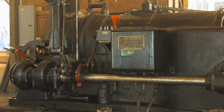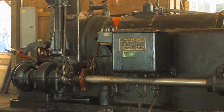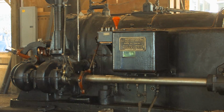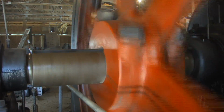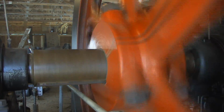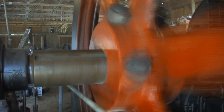This 1917 Snow engine came to Rolog in 1983. Before that, it ran until 1958, pumping oil between Pennsylvania and New Jersey for the Tidewater Pipeline Company. It was rated at 150 horsepower when new, and is started by using compressed air, then switched to diesel once the engine is in motion.